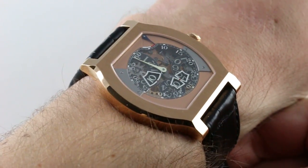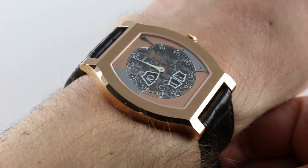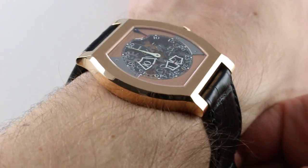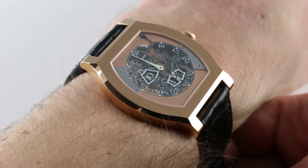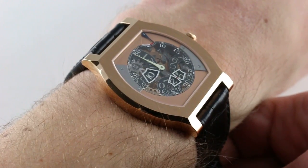Today we're discussing the FP Journe Vagabondage III, jumping seconds and jumping hours. This watch is a world premiere and unarguably one of the most sensational watches of 2017. 68 pieces in rose gold. You can see this limited edition timepiece and buy it on our website.